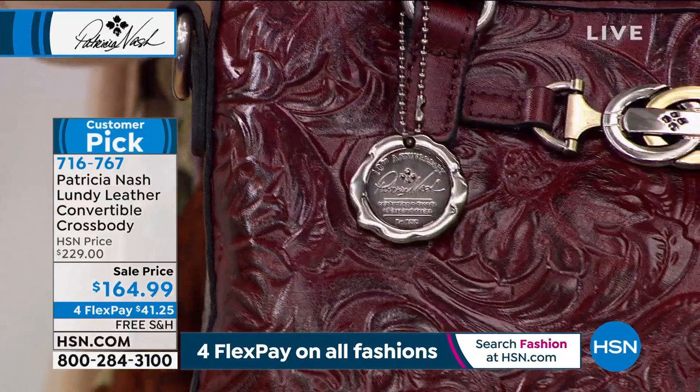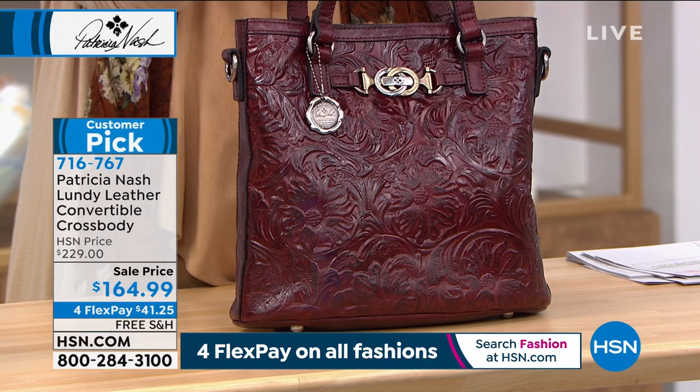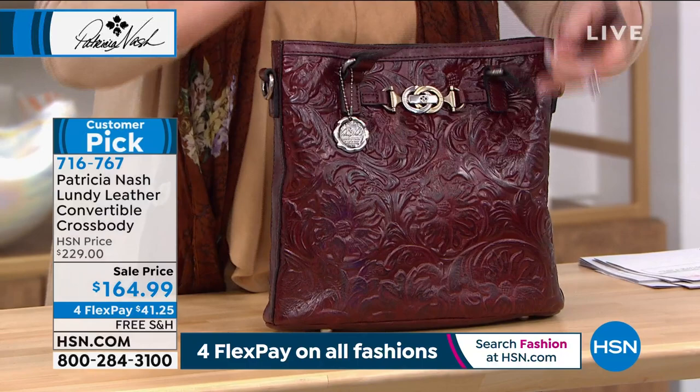By the way, it has one of my favorite features, which is feet on the bottom. I'm one of those superstitious people that I don't put my handbag on the floor. I don't know, it's been working for me so far, Andrea. I've got a few superstitions that have been carrying me through. I'm not letting go of.